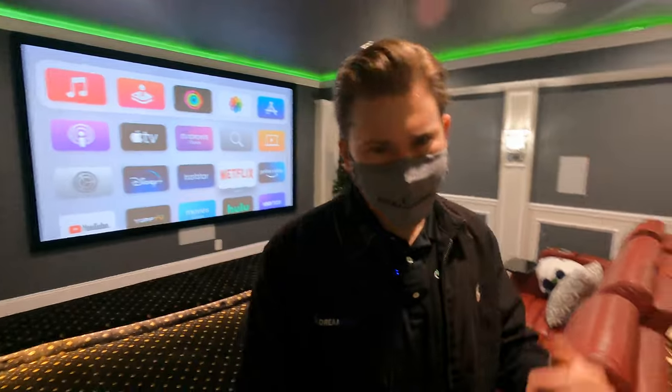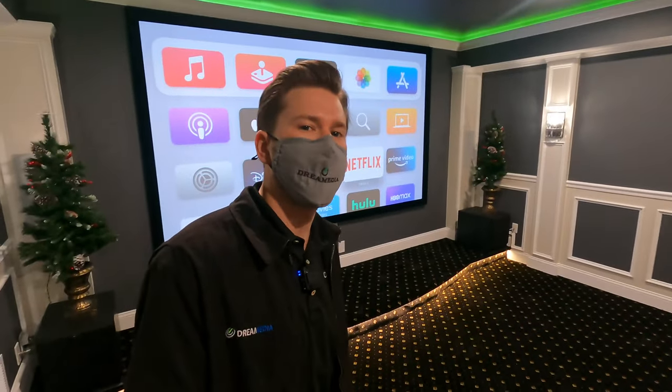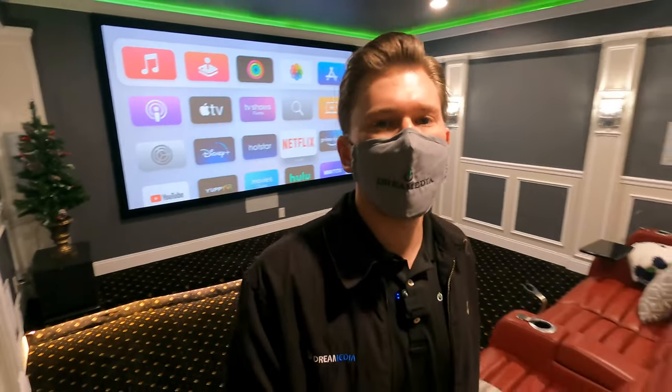Today, I'm going to be walking you through this killer system right here behind me. This is a full Klipsch 7.2.4 Dolby Atmos system powered up with a Marantz AVR.